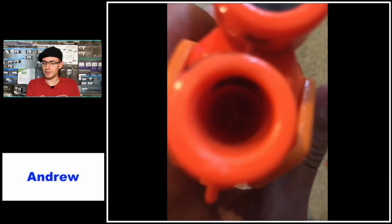So good job. Andrew, one of my first mods. I had no clue what an AR was, so I just took out the dart post. I thought that was the AR. Well, now you know. It is a Firestrike. At least you do have only one barrel to deal with. I can't really see inside of that, so maybe get a new Firestrike.